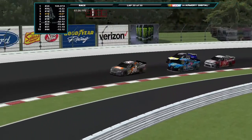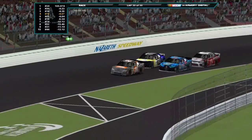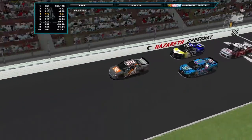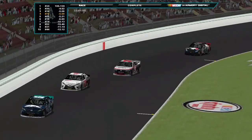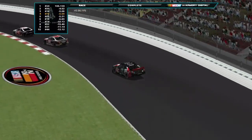But we have a good battle here for second. Is Martin going to beat his teammate to the line? They touch going to the line. But it looks like Fontaine's got it. Noonan is last. Yankovic gets his first top 10. And Pasquale will make up the rest of the top 5. I mean top 10.